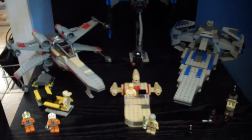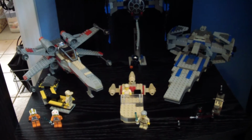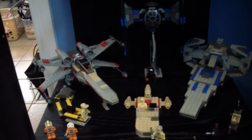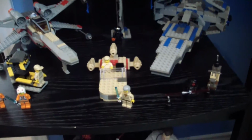These sets right here are the very first sets that Lego ever released for the Star Wars line. So yeah, I'm pretty proud to have these sitting here, as old as they are. These are the original Lego sets.